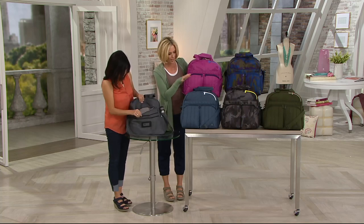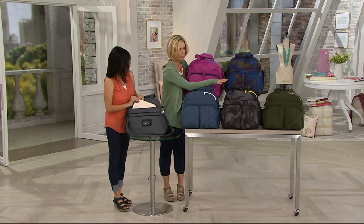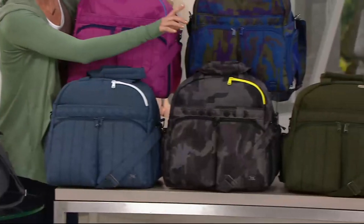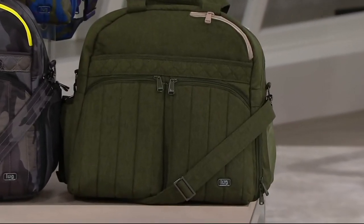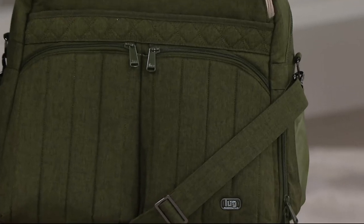This is our heather gray, heather navy, camo, black, and our heather olive. And heather olive as well. We just sold out of like 4 or 5 of them. Customer top rated, more than 20,000 have been picked up.